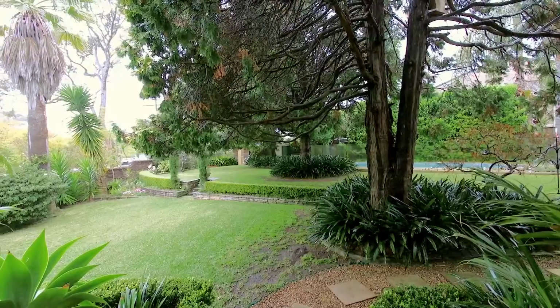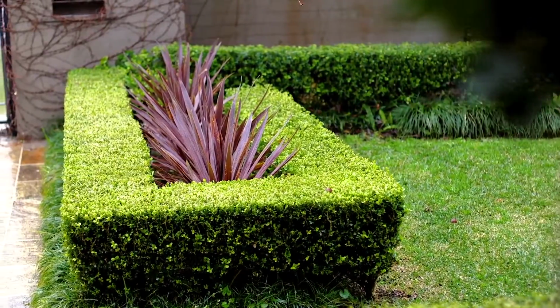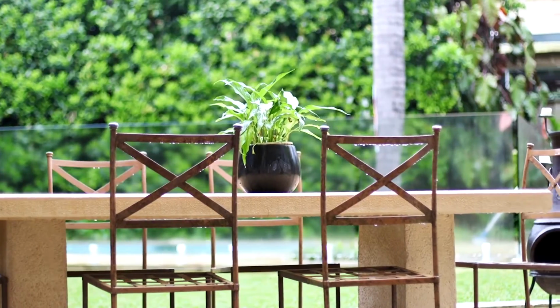My favourite feature would have to be these beautiful gardens. They're level, they offer plenty of areas for people to be entertained, and they offer wonderful plantings. Unfortunately today, it's overcast and raining, but it doesn't detract from how beautiful and magnificent they are.